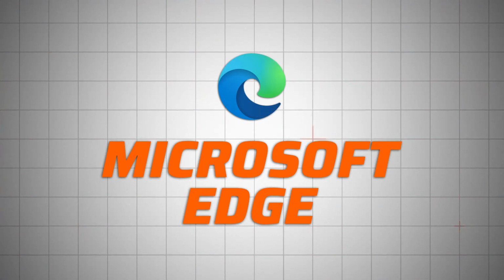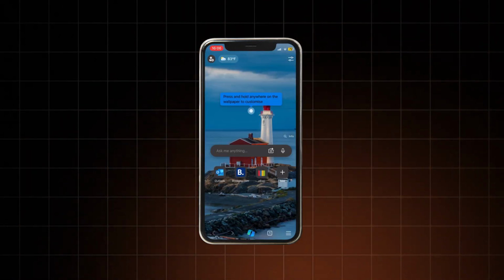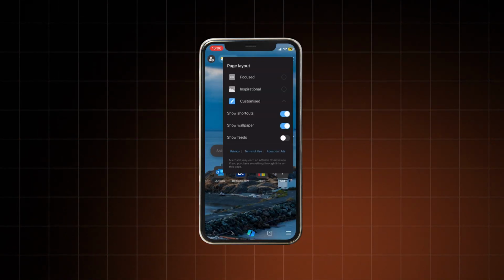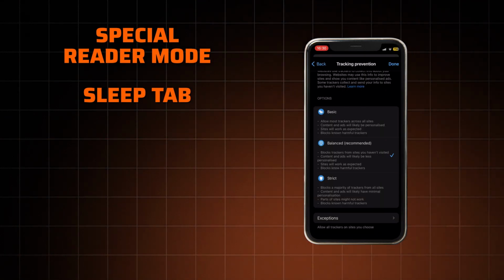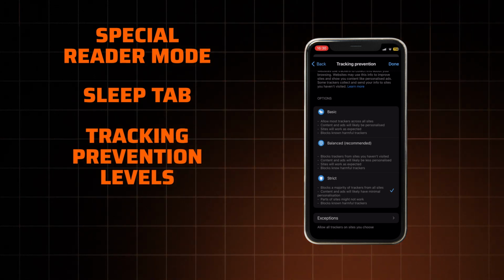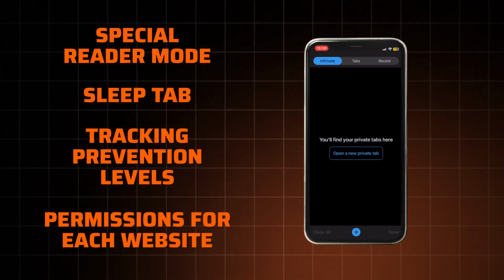Guess what? You can also get Microsoft Edge as a browser on iPhone. It's now one of the fastest browsers overall, unlike its infamous predecessor, Internet Explorer. Edge is also pretty sleek and seamlessly syncs data across devices. There are some unique features in the app, like a special reader mode or the sleep tab feature to save battery life. I also found that you can choose the level of tracking prevention and manage permissions for each website. There's a private mode too, and it hasn't caused any scandals. Yet. I say yet because it's Microsoft, right? It's a giant tech company that just loves that juicy data.